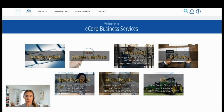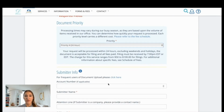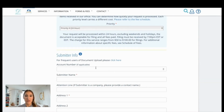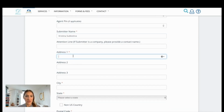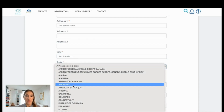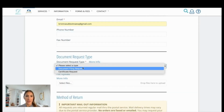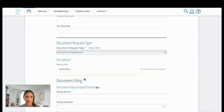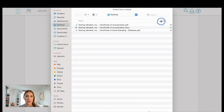Then you press Document Upload. Then Document Priority. I usually choose 24 hours. It's only $50. I prefer having my entity formed faster. Submitter name. You put your own name, then address. It's a made up address I'm putting here. San Francisco. State, California. You put your email address. Then document request type. It's document filing request. File upload. Here you will upload your certificate of incorporation. Save it in PDF form on your desktop.